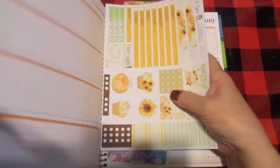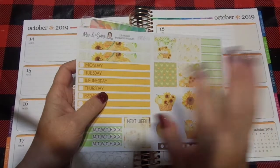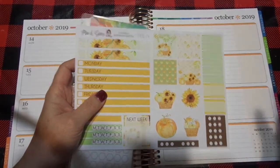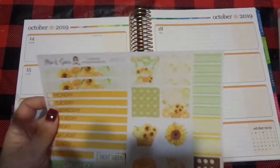So I'm in my Erin Condren planner. This time, yes, we are going to plan. I am using a Plan and Go. She has an Etsy shop. There you go. And I'm using this darling little fall one, and let's just get started.